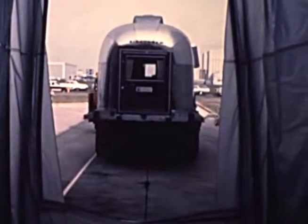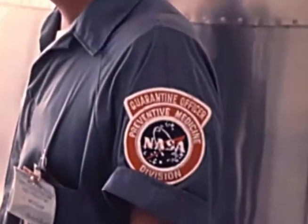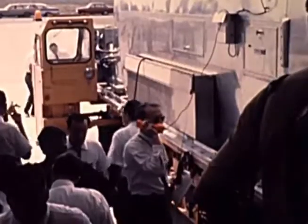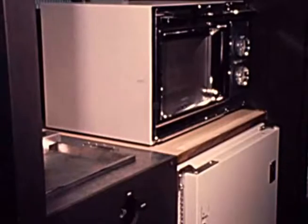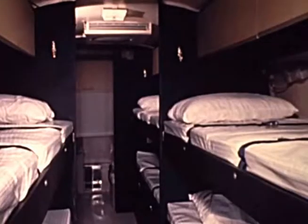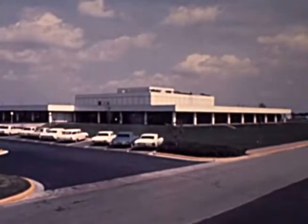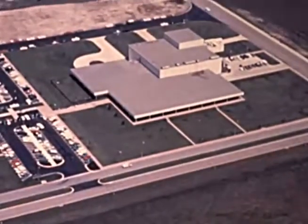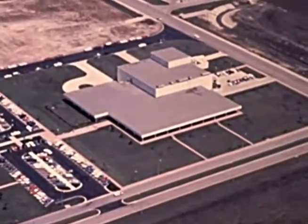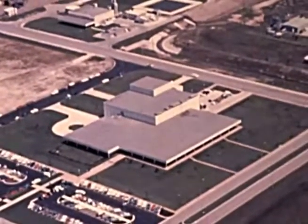Another item of equipment directly related to the antibacterial precautions, the Mobile Quarantine Facility, successfully completed acceptance testing at the Manned Spacecraft Center during this report period. This is the facility that will house the astronauts and a staff of two in isolation from the rest of the world until they arrive at the Lunar Receiving Laboratory at Houston. The LRL, or Lunar Receiving Laboratory, was officially accepted in the early part of the year. For the purposes of this report, it should be noted that the LRL is the last major installation planned for the Manned Spacecraft Center for the foreseeable future.